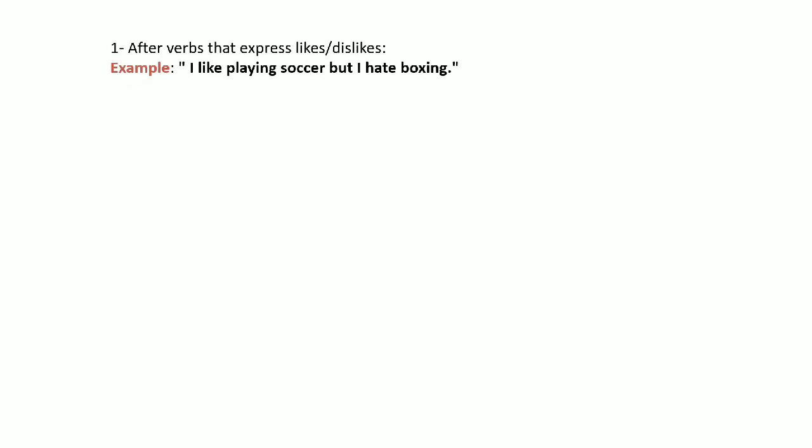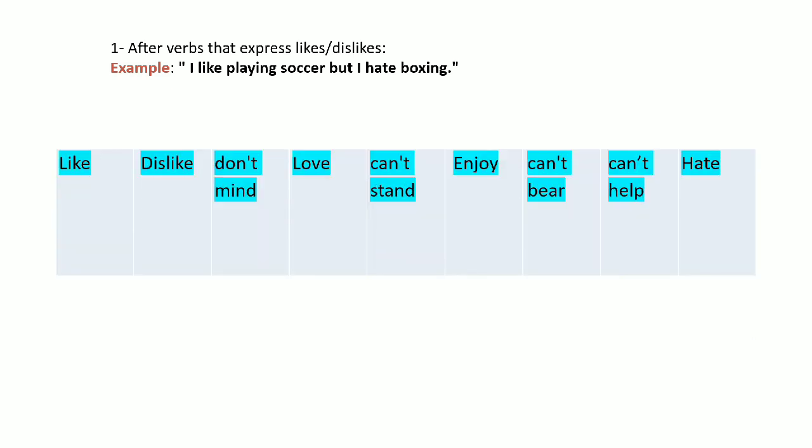After verbs that express likes and dislikes, example, I like playing soccer, but I hate boxing. These are some verbs: like, dislike, don't mind, love, can't stand, enjoy, can't bear, can't help, hate. So these verbs are always followed by gerund.